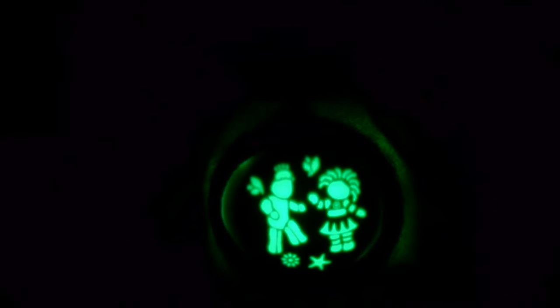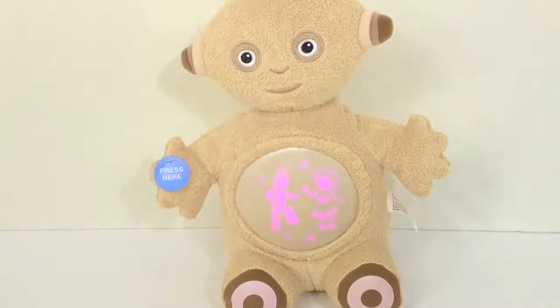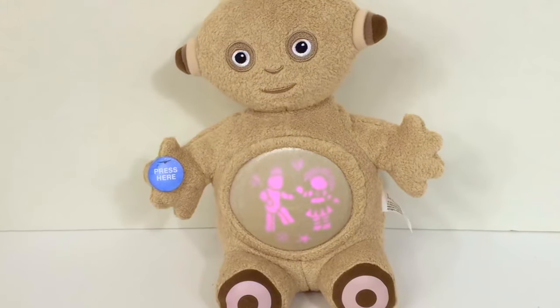It's very dark here, but we're going to turn on our Makka Pakka nightlight. His belly lights up, and you can see Iggle Piggle and Upsy Daisy change colors on his belly. Let's turn on a light so you can see Makka Pakka. Hi, Makka Pakka.